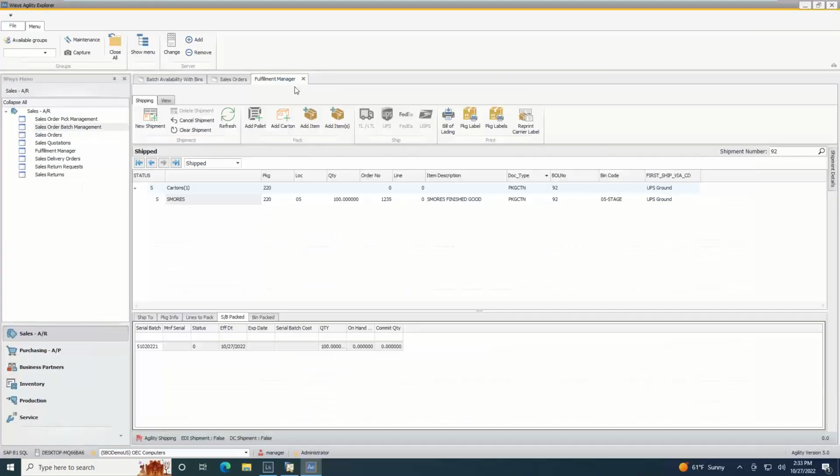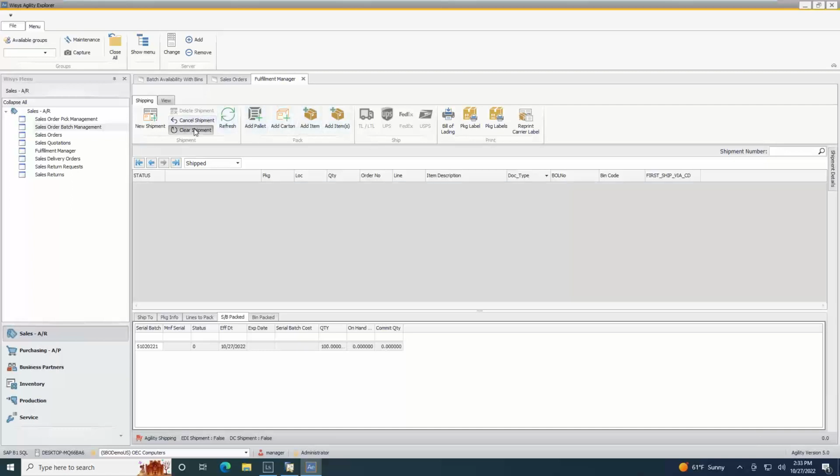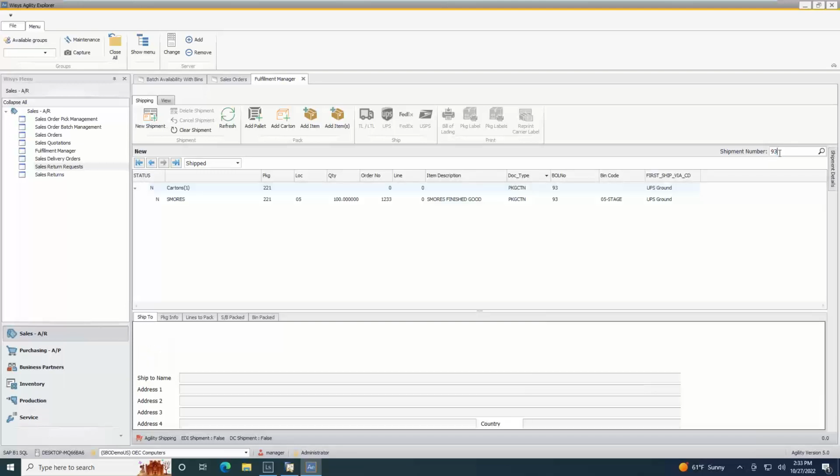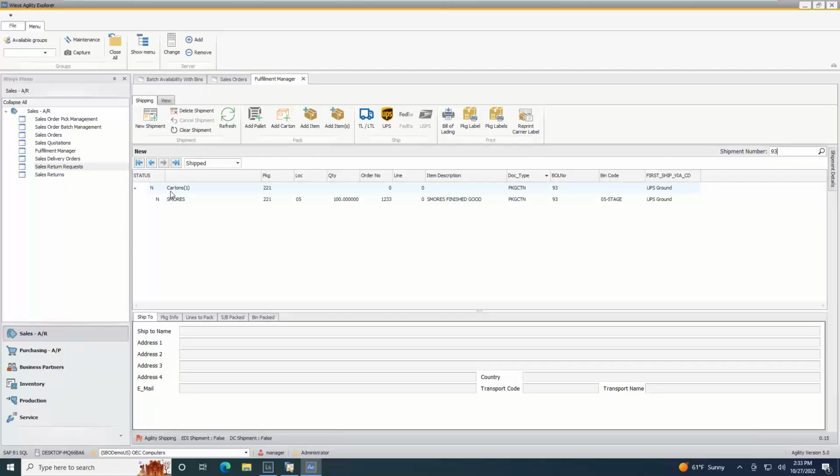But we're going to go to our Fulfillment Manager, which has our shipping station here, and this is where Agility Shipping integrates with UPS, FedEx, and USPS, as well as truckload or LTL. But remember that shipment number. I'm going to scan that box of that shipment number, and I'm going to bring that up. And you'll see I've created a carton with a unique package label.